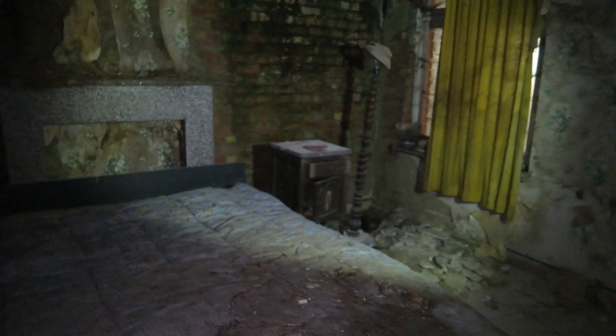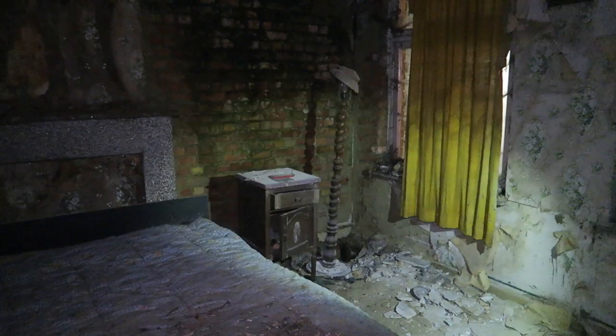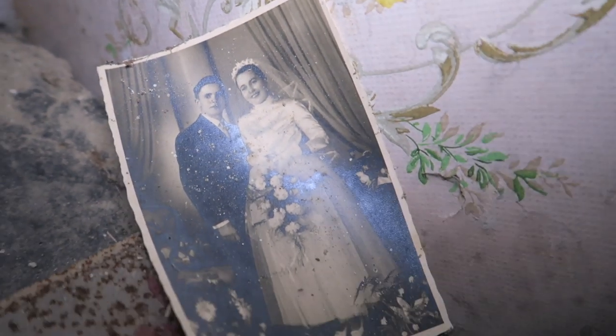Check that out. Creepy ass. Sort of small closet. And there's actually still a head on that weird thing. Maybe apart from a lamp, I don't know. Check this. I don't know why this home became abandoned, actually. I found a random picture, creepy as hell.